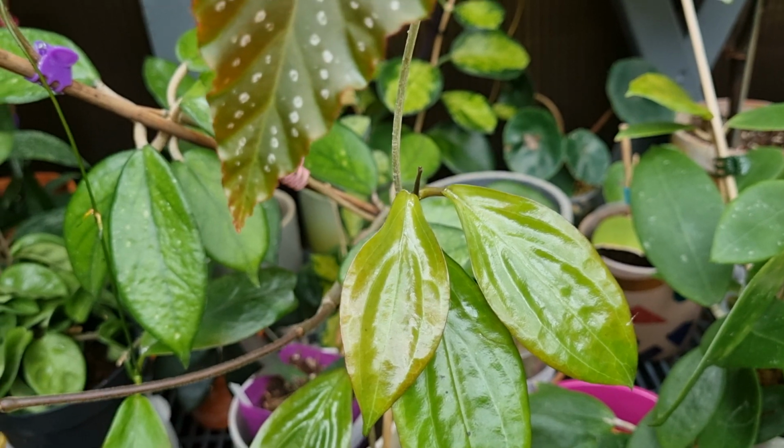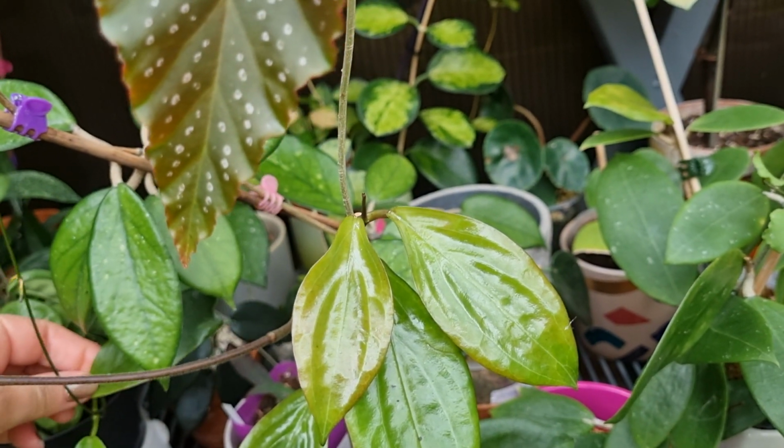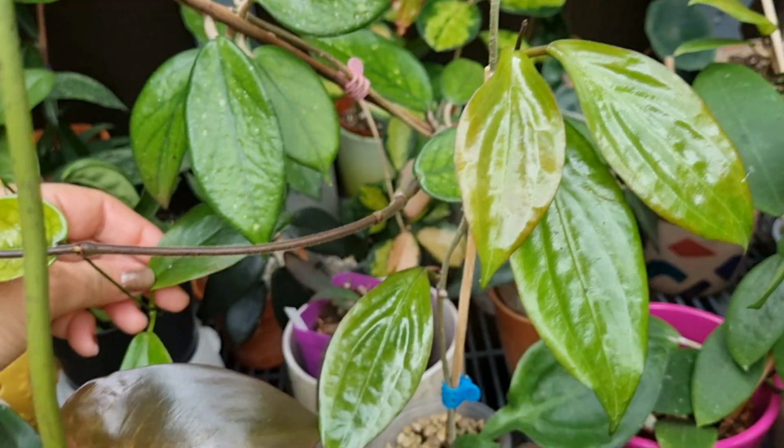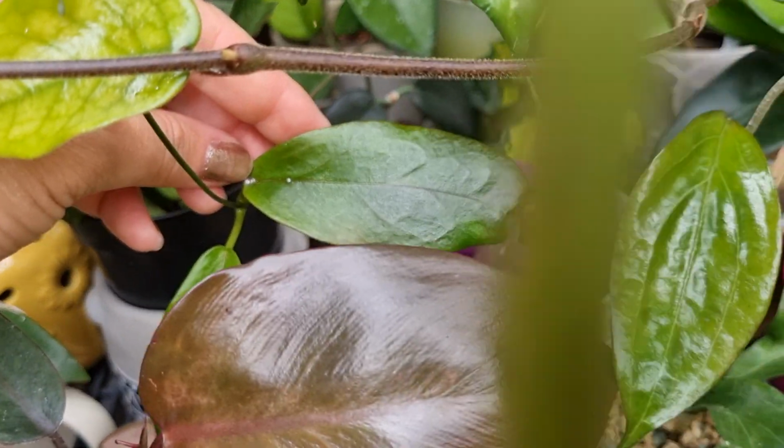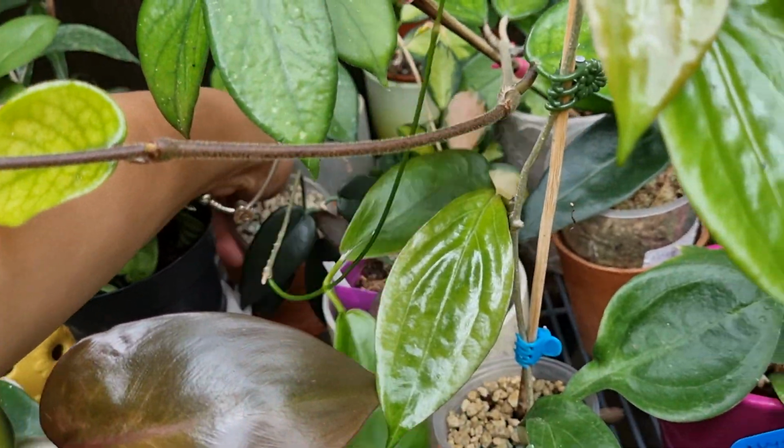I have two beautiful new leaves. Look at that, and another two as well. Very, very gorgeous. This is my Hoya, beautiful, beautiful Hoya.